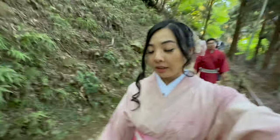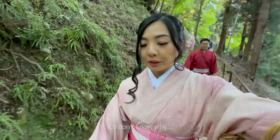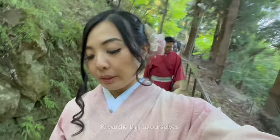Struggling. On our way back down. It's so uncomfortable in these shoes. I don't know why we did this to ourselves.